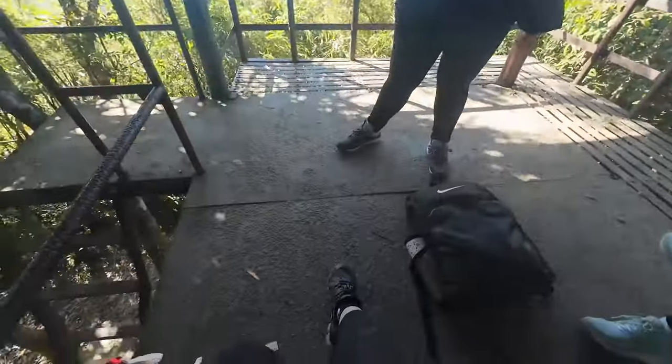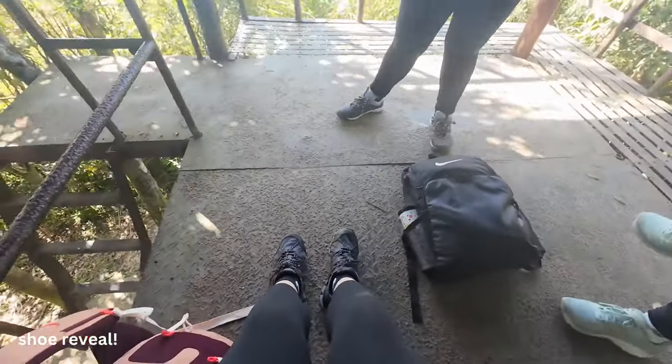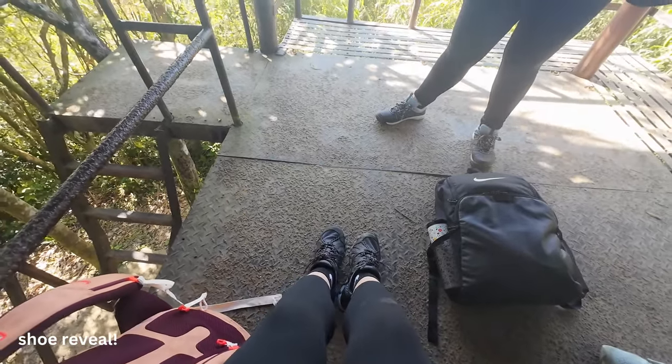So the peak is somewhere over there to my right. I don't think I can get it on camera from where I'm sitting, but there's a lot of people there already, so it looks like naunahan na tayo. Ako naman, I'm wearing my new hiking shoes. Yeah, I bought them like 2 weeks ago after I learned my lesson sa Pinatubo.